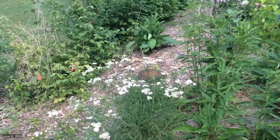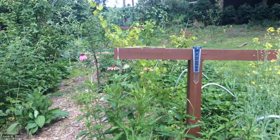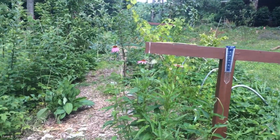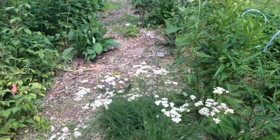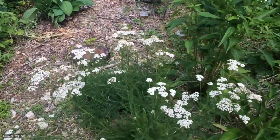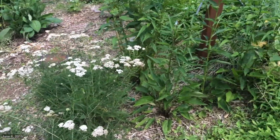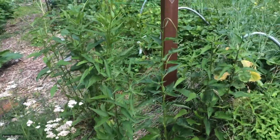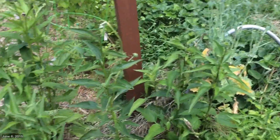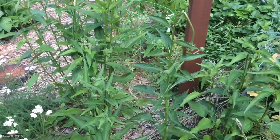You can see the yarrow and the echinacea leaping to bloom. We have started an echinacea tincture and we've dried some yarrow. There's nice little touches of pink in some of these, and a lot of them are white. So nice, my first time to see them blooming since I planted them last year. And again, the echinacea doing really well, really thriving. I can't wait to see what it does next year.